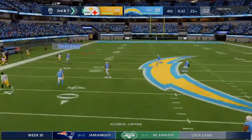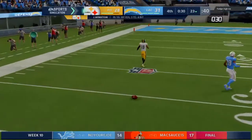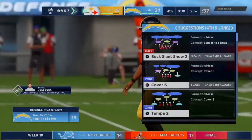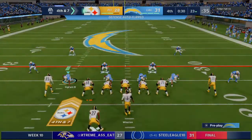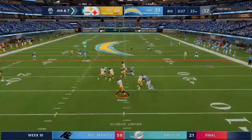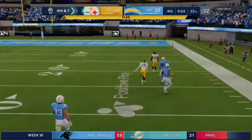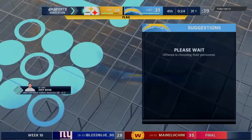Now a desperation throw deep downfield. And nearly intercepted there. That would have been ball game if he had clinched it and caught it. Instead, it gets him one more chance here on 4th down. Now Winston. He's going to let it fly. And that is incomplete, but there is a flag. And on 4th down, this is a big call.